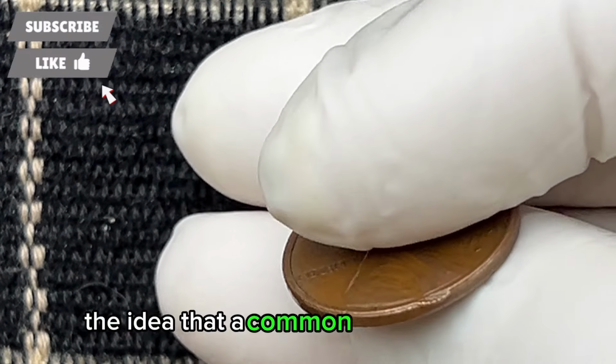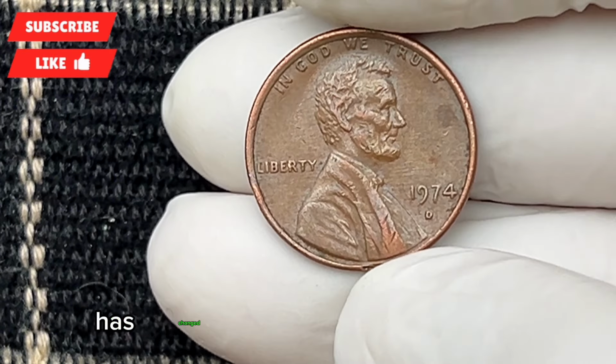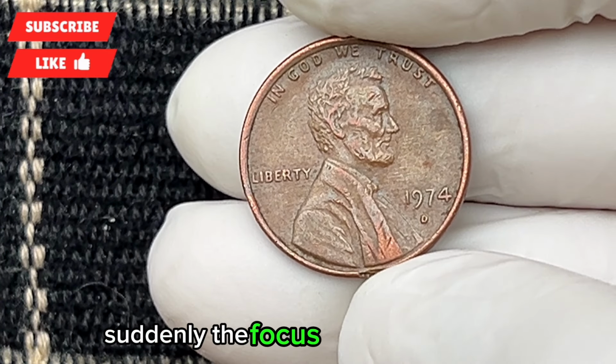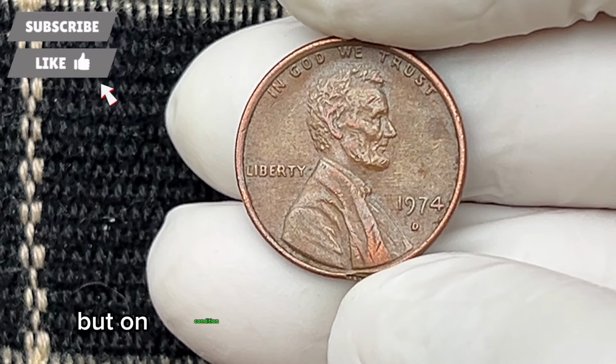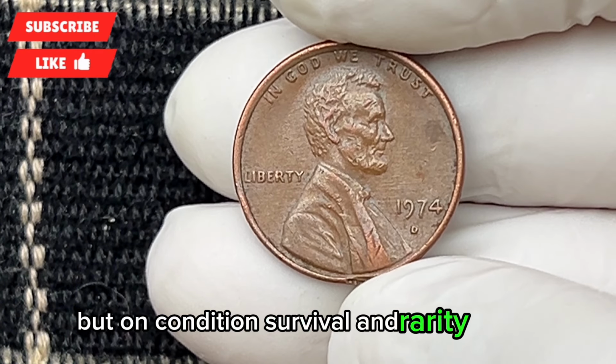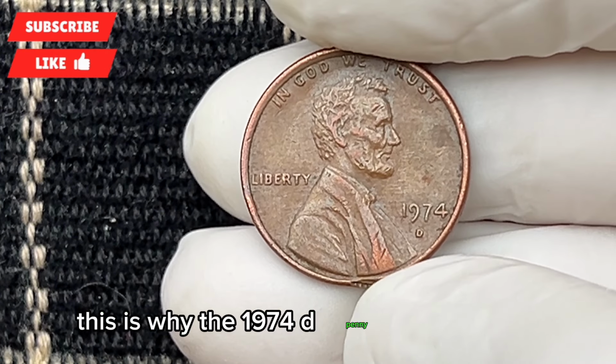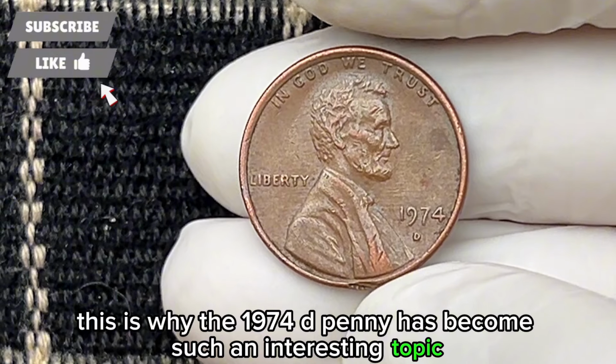The idea that a common date coin could become valuable has changed how people look at their collections. Suddenly, the focus is not just on age, but on condition, survival, and rarity at the top level. This is why the 1974 D penny has become such an interesting topic.